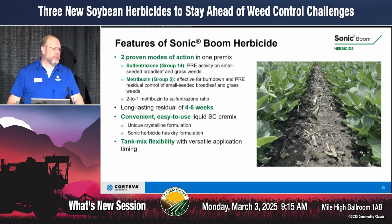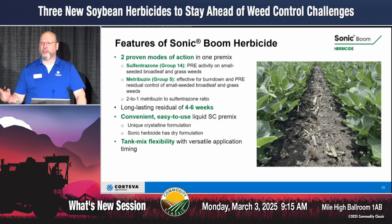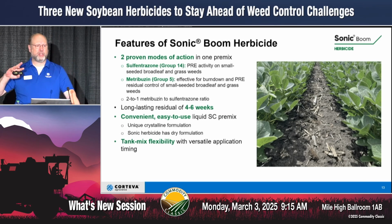2 modes of action we talked about, sulfentrazone, metribuzin. Again, when you think about what we're going after here, we're usually going after broadleaf weeds. Probably maybe a weakness of this particular herbicide would be grass control. We're going to get good grass control early on, but when you start thinking about sulfentrazone and metribuzin, they're probably not as strong on some of our annual grasses as a Group 15 product. For those of you out there, you could easily add a Zidua, an Everprex, you could add some other s-metolachlors in there quite easily, and you could really bolster that very well just doing a quick tank mix.